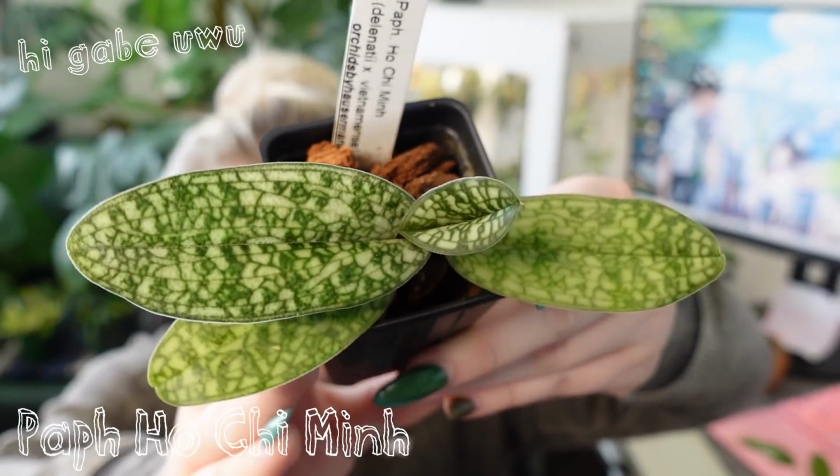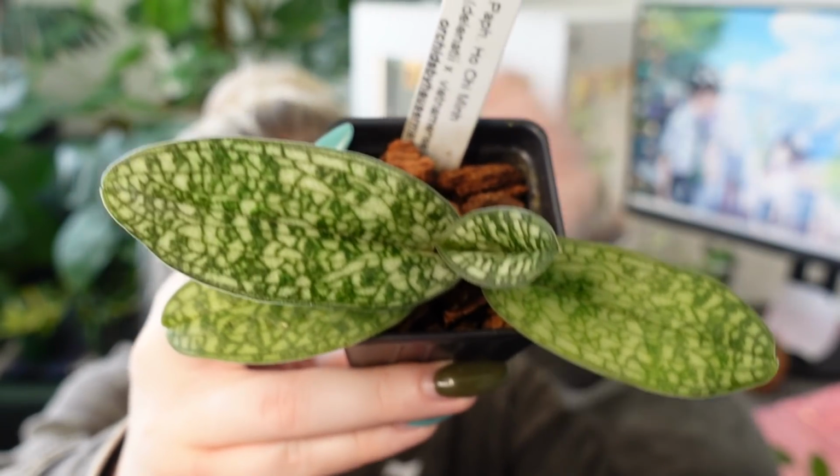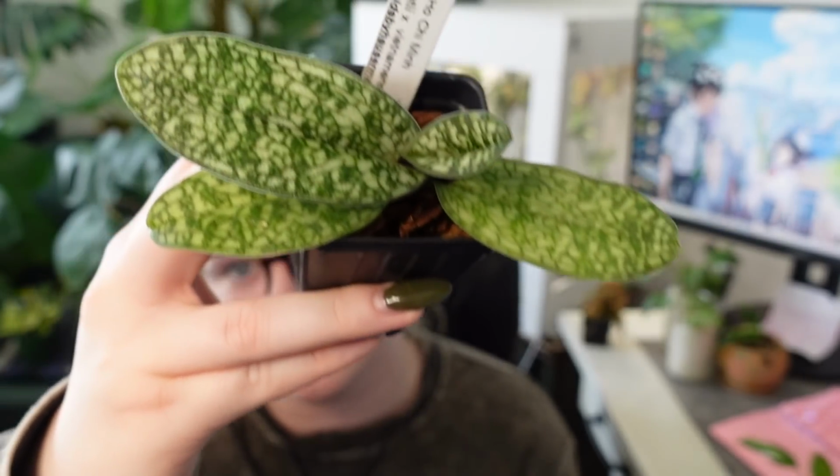The next guy is the last orchid I have to show you, and this is my Paphiopedilum Ho Chi Minh. It is a delenatii mixed with Vietnamese, and I got this from Orchids by Hausermann. My friend was nice enough to go pick this up for me. This is such a beautiful Paphiopedilum. I mean, look at that. It just looks like that. That's not sun stressed or anything. Like, that's just what it looks like. I love it so much.